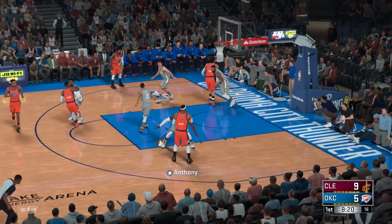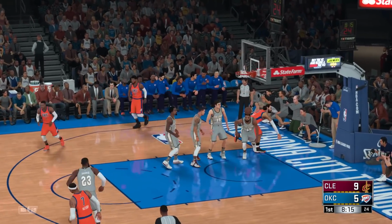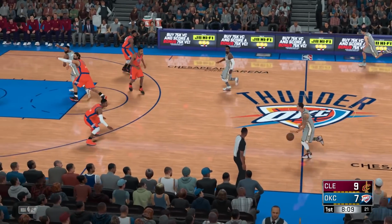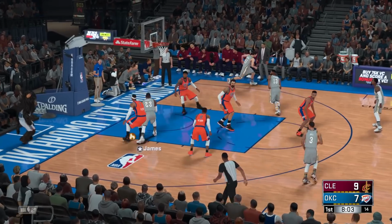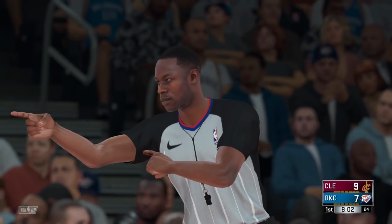Westbrook kicks to Anthony. Puts it up. His second shot goes in. Off to a good start. 2 for 2. Cleveland's gone 1 of 2 from long range in the first quarter. Westbrook against Hill. And that's going to be too many steps. Gets the whistle on the travel.